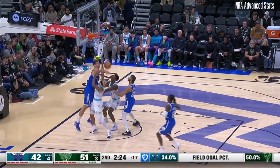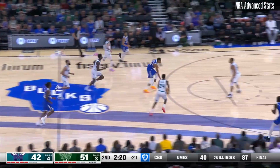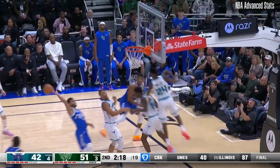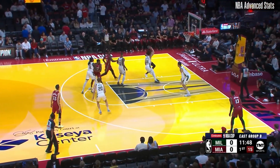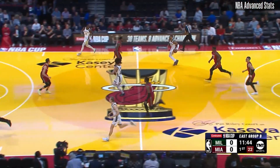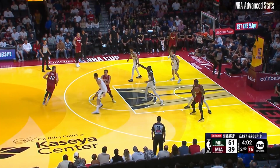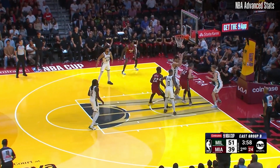Diabate. Martin with the fake. Puck gets another. 3 blocks. Look at Giannis back the other way. Oh, Miller. Hard drive by Hero. And it's Lopez getting inside to knock it away. Butler. Cutter. Love. Body bump. No good.